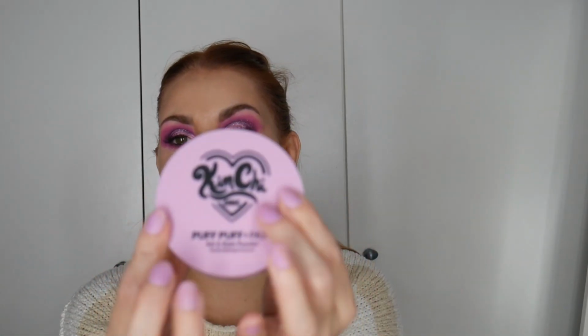Okay, so I think I'm going to set my face now. Hopefully it's not all going to crease. While I was on Beauty Bay shopping, I also picked up the Kimchi Set and Bake powder. I've already opened this because I can't wait when I get it. I love this box. And I got translucent. It comes all wrapped in this little paper wrapping, and I just love the packaging. I think it matches my nails. I love it even more now.